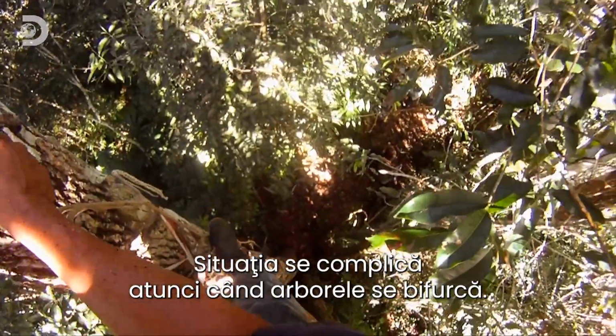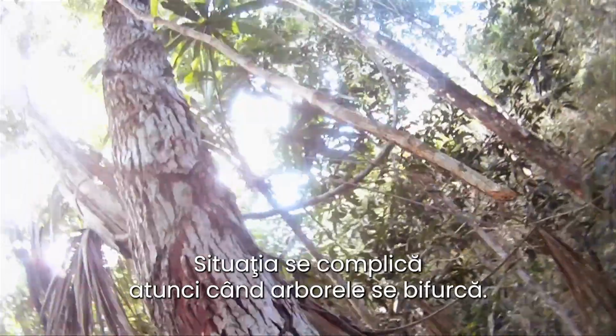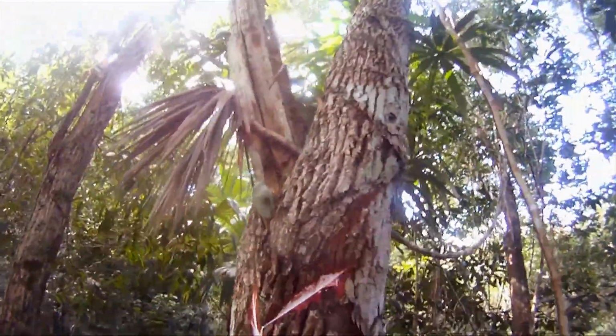And things become more challenging as the tree splits in two high above the jungle floor.